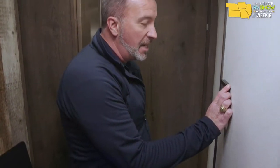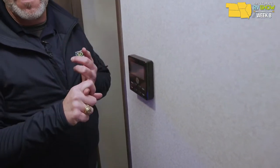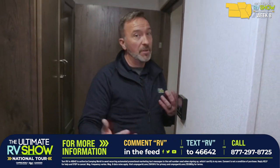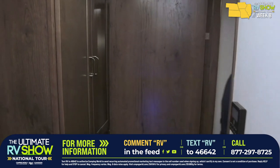I got my GE controls for my furnace and for my AC. Now, 30,000 BTU furnace, 15,000 BTU on the AC. I like how they added the GE because GE is a much recognizable brand. Nothing wrong with Dometic, nothing wrong with any of that, but just another little upgraded feature inside your RV.